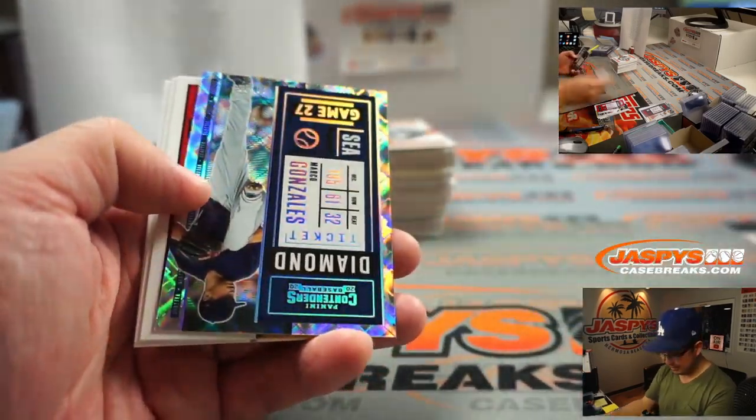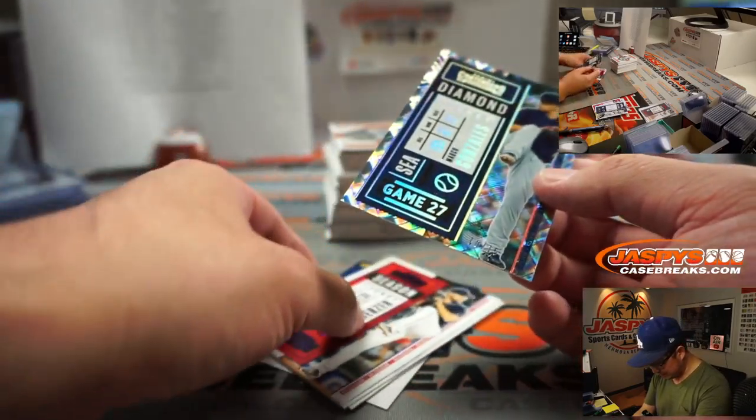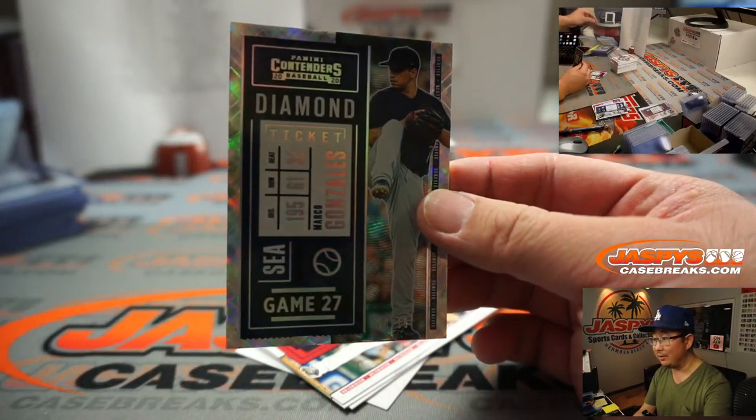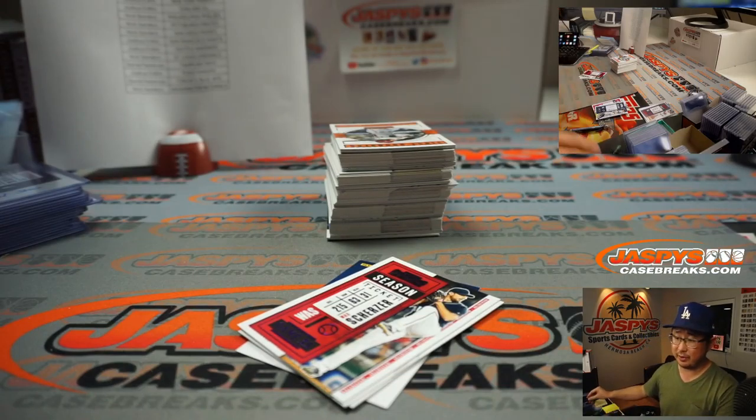All right, we've got diamond ticket, Marco Gonzalez for Seattle. That's 2 out of 15. Nice low number there for the Mariners. Josh with the Mariners.